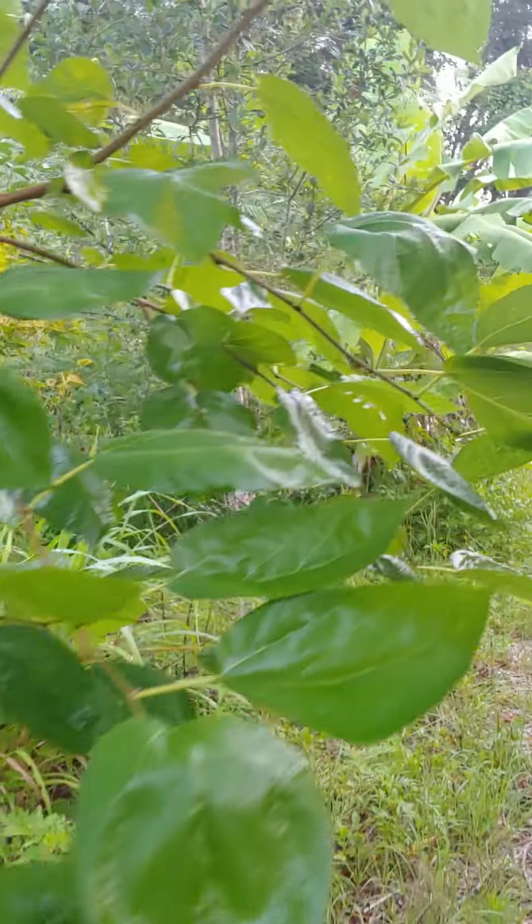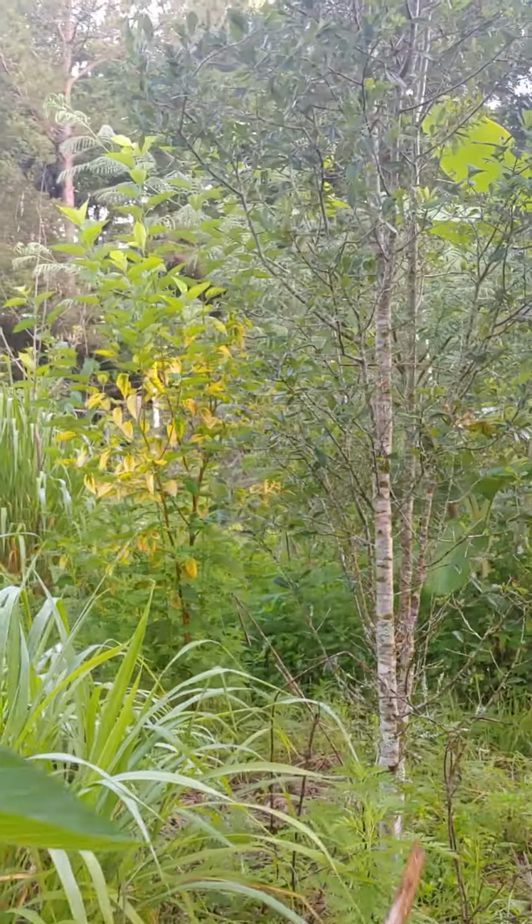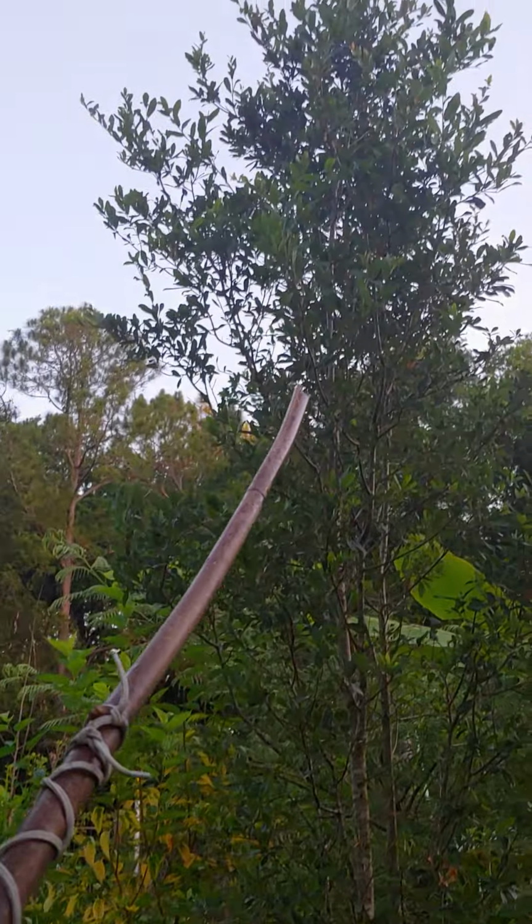Behind this mulberry is our barometer oak. This is the oak that started growing when we stopped mowing.